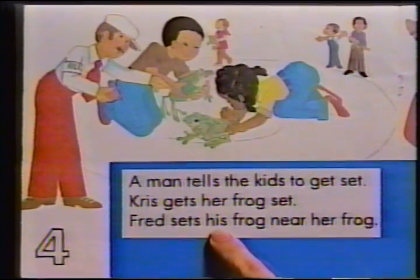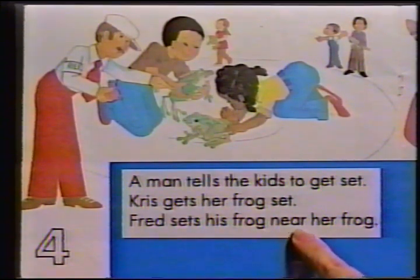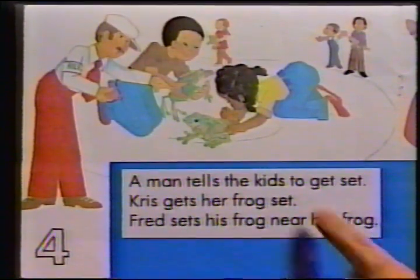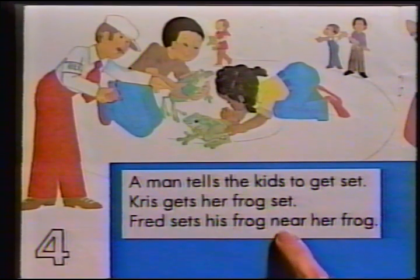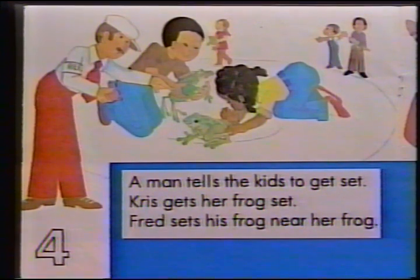Sets his near her frog. Now see, Chris and Fred here, they're boasting very proudly about who has the best frog. So Fred sets his frog near her frog, and they're going to be competitive and compare. Oh my, I wonder if the Lord's going to bless this contest. That's what I'm wondering. How about you?